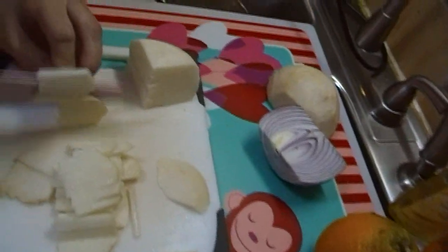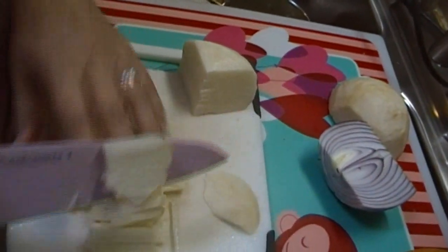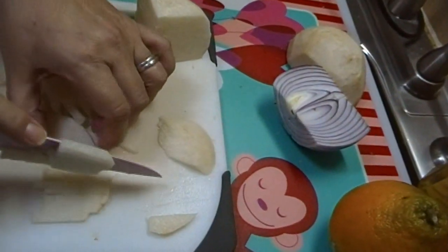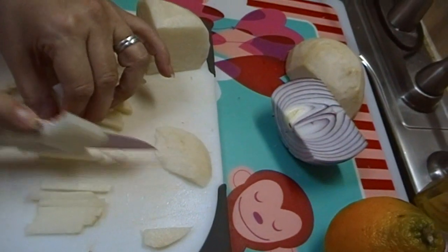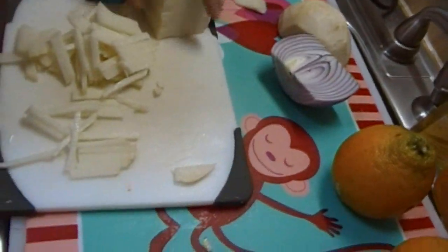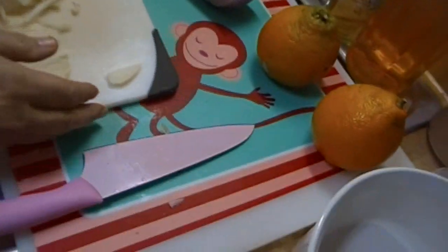Not bad. You can do a couple of things with this. You can do what I'm doing, which is just sort of julienning it, or you can grate it. You can use this in a slaw. It's really lovely in a slaw. Right here. The little piece is probably better.